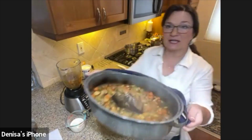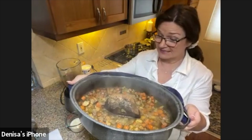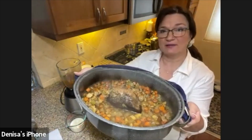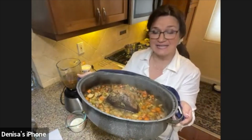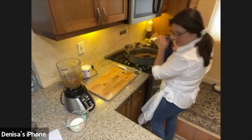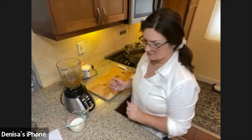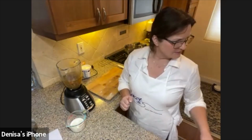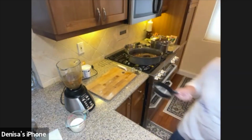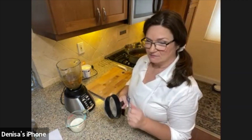So this is what you're going to get when you pull it out of the oven. It smells beautiful. And we have some sauce, we have vegetables. And if you see those black dots, those are allspice that I've been pulling out for the last 5 minutes, and I'm not done yet. But I have prepared one batch. You're going to be blending it. My grandmother used to use the method of pushing the vegetables through a strainer. To me, that seems like it's too labor intensive.